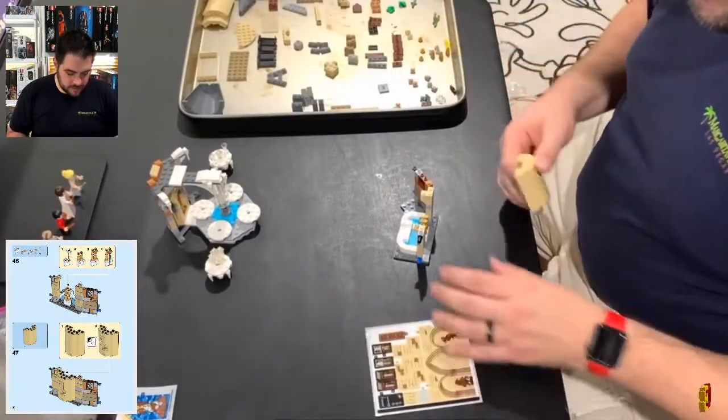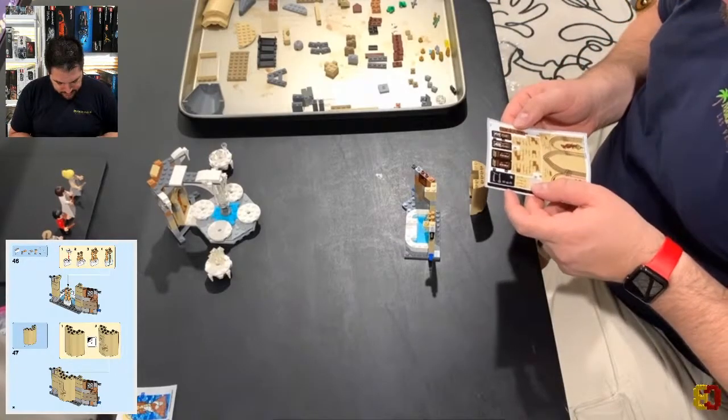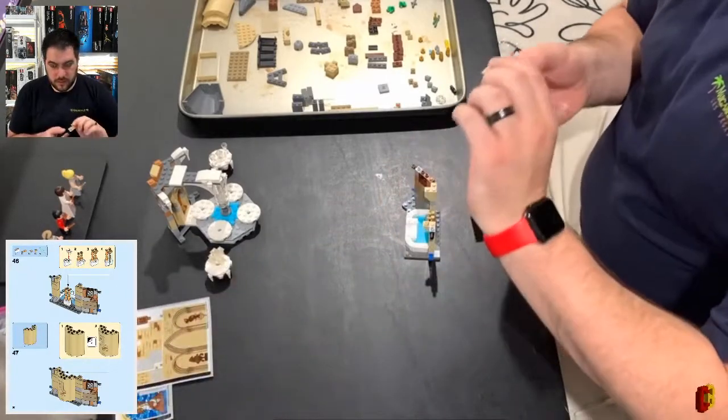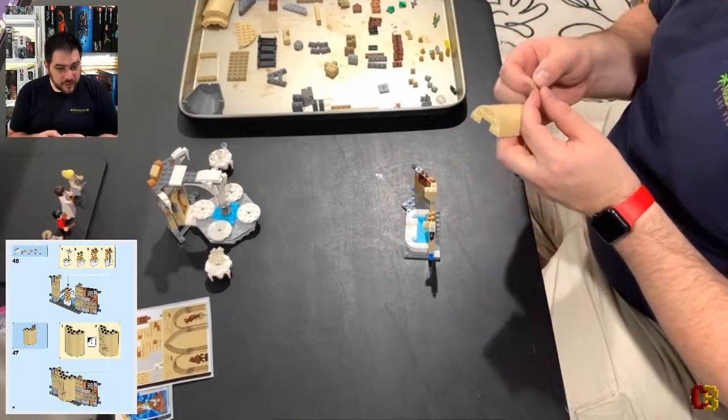All right, and sticker number 6. Those are all the same. Okay, sticker 6 needs to be here-ish.